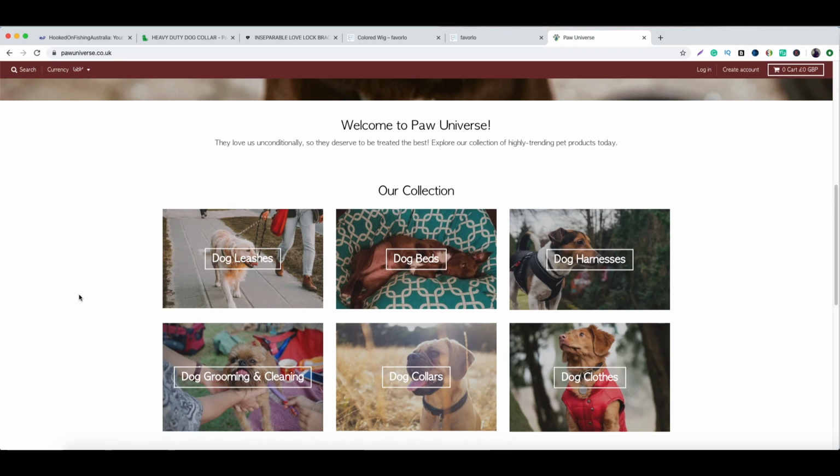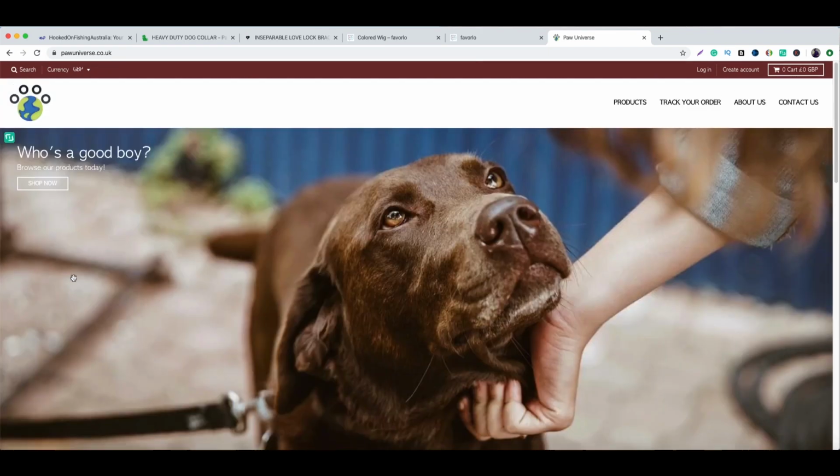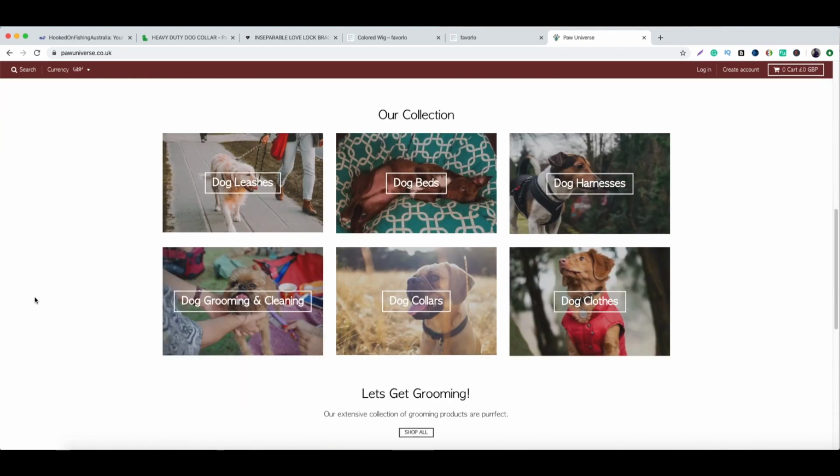Now the next thing that really bothers me is the color of your website. If you can see right here, this red color in the color scheme of your website just doesn't fit the niche. The easiest thing you can do, and I did the same when I created a store related to pets, dogs and cats, is go to Google and type in top 10 websites for pets. Go to those websites and see what kind of color schemes they are using, and try to create something similar to that and unique in your own way.